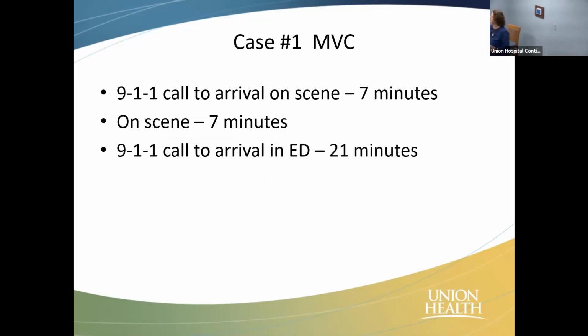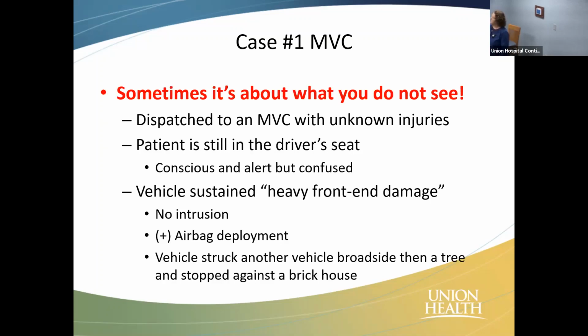So the times are really good. 911 to arrival on scene was 7 minutes. They were only on scene for 7 minutes, and 911 call to getting here to us in the ED was 21 minutes. So remember, sometimes it's about what you don't see, right? Because with trauma, there are a lot of things going on that we're not thinking about.